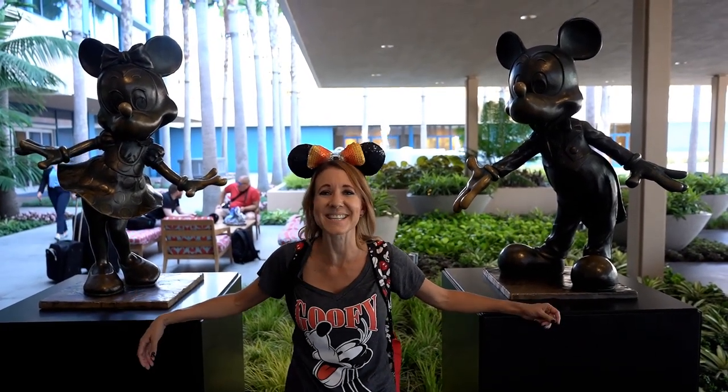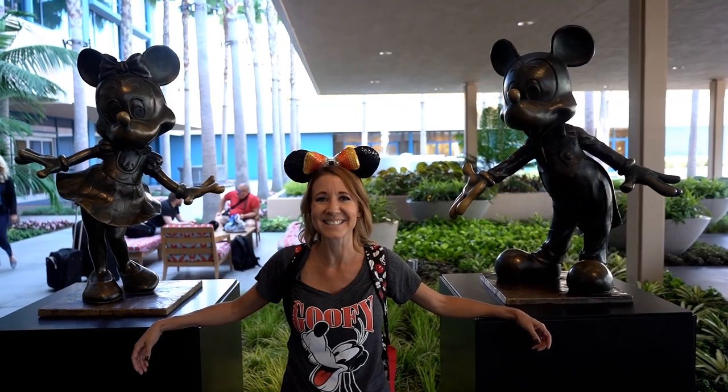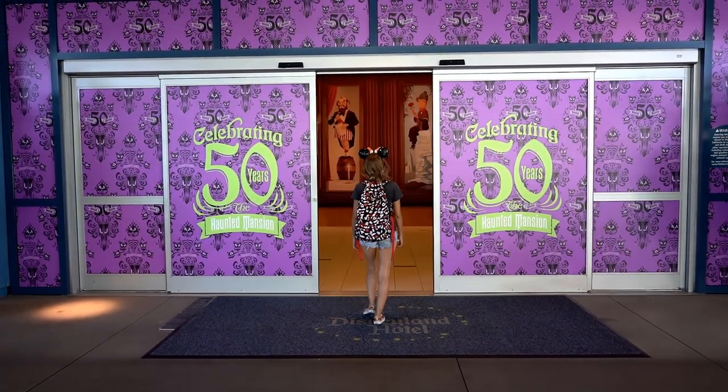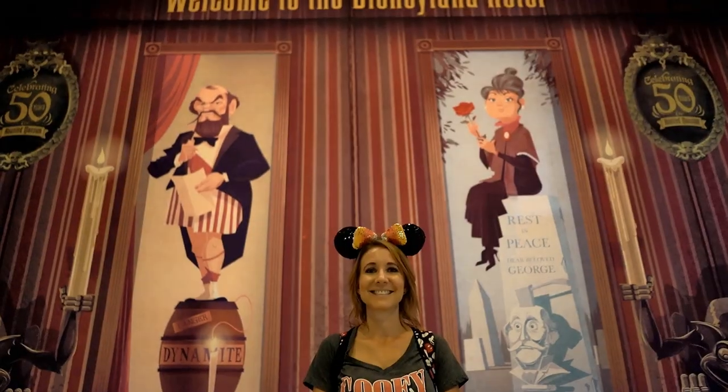It's always nice to be greeted by Mickey and Minnie as soon as you get to the entrance of the Disneyland Hotel. Wow, the Happy Haunts appear to be materializing here at the Disneyland Hotel, celebrating the 50th anniversary of the Haunted Mansion. Let's head inside and check it out. Right when you walk through the doors, the stretching room photos are right here on display for everybody to see.